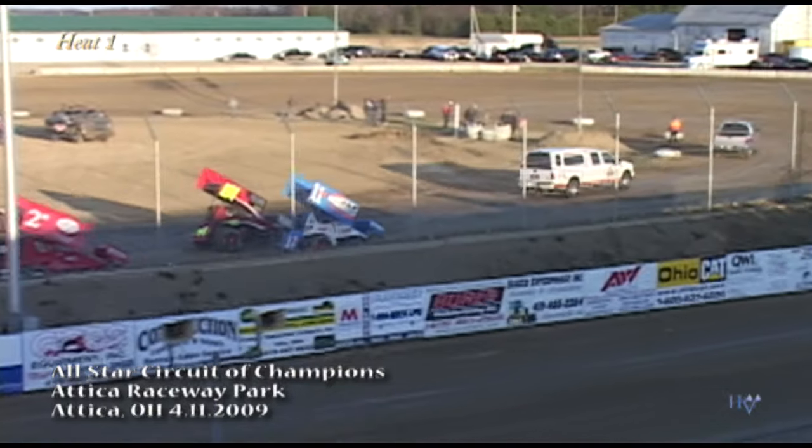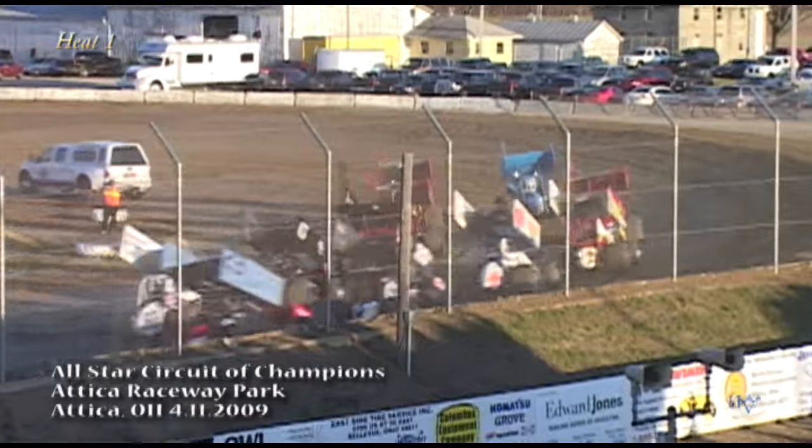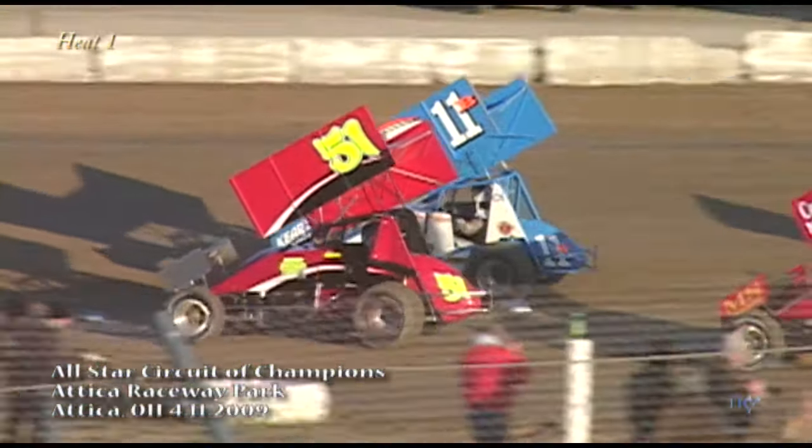Aaron Higgins and Brock Mays, sharing that front row, will set the pace. Again, top five go to the A main. Ten laps the distance.